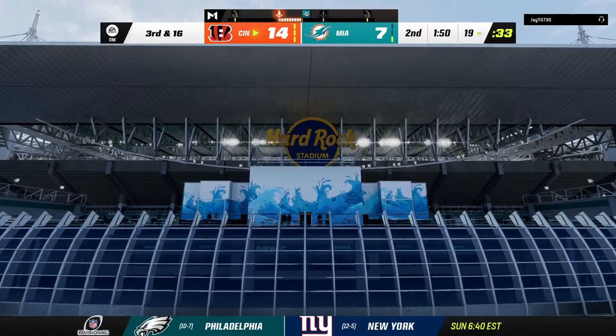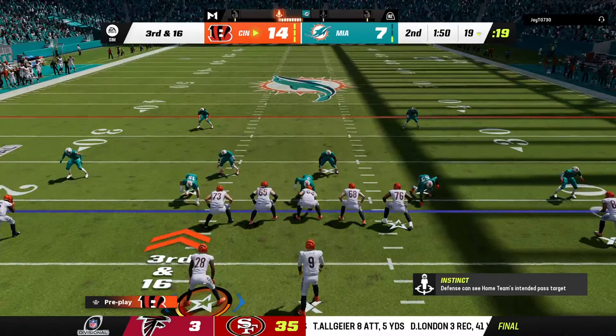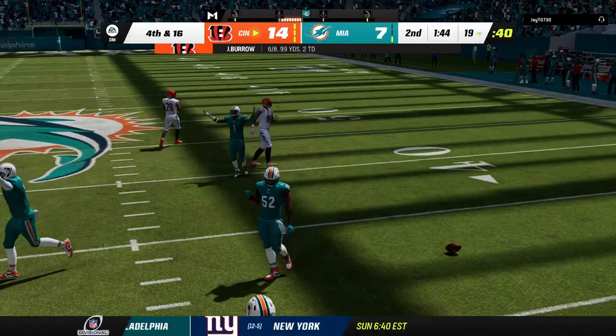Here we go. So that'll leave Burrow and the Bengals with a third and long after that sack we just saw. Throw here. And that is knocked away in the middle of the field and incomplete. That could be the stop this defense needed to get them back on track.